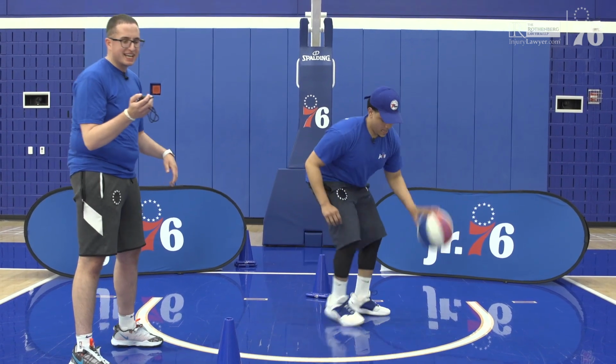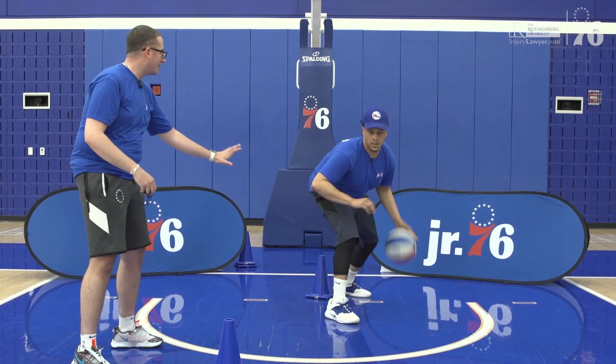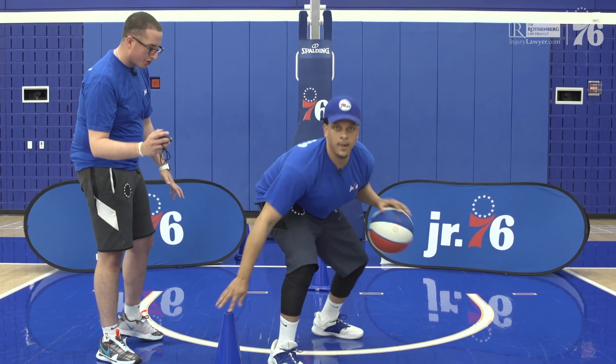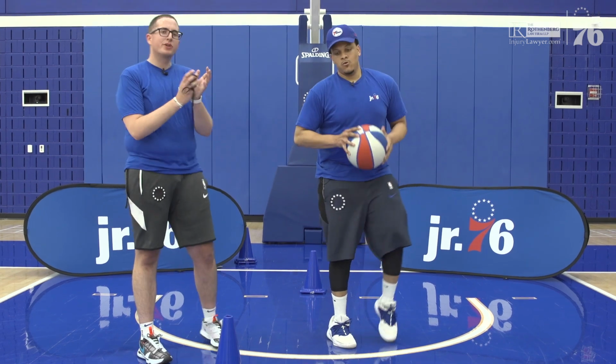We're moving on, we got 10 seconds left. Here we go, we got 10 seconds left. Again, keep your hand under control. Coach Chris is doing a great job of not losing control of that ball. We got 5, 4, 3, 2, 1. Perfect, stop, there we go.